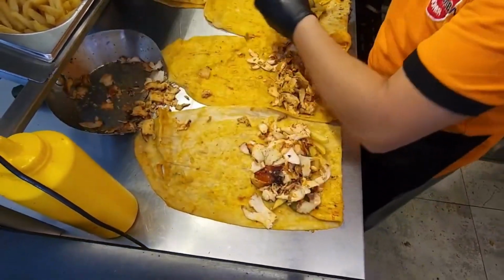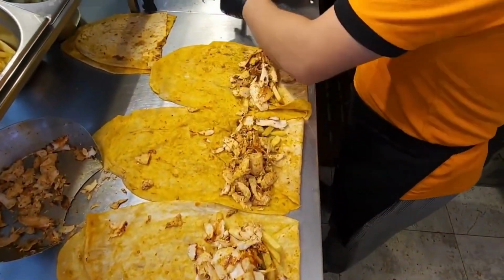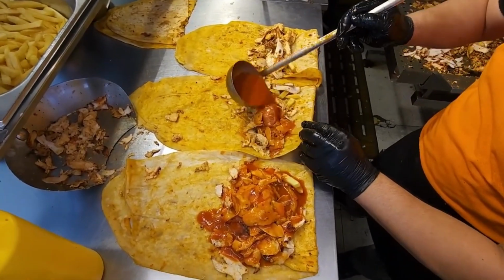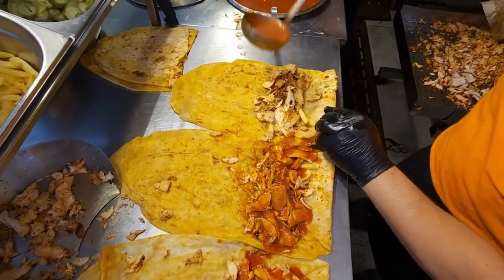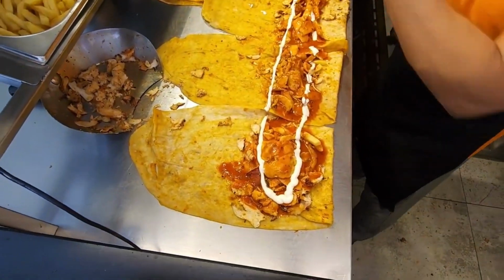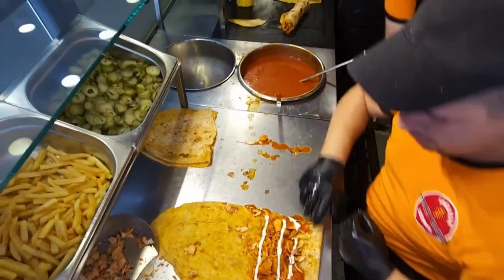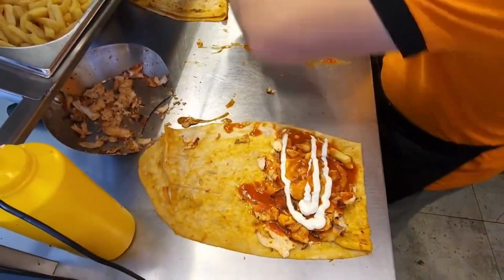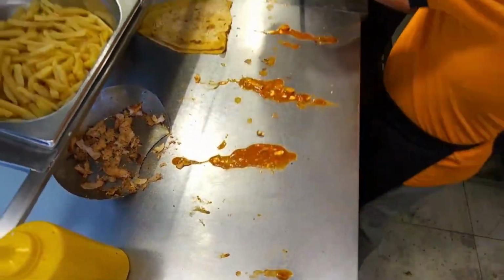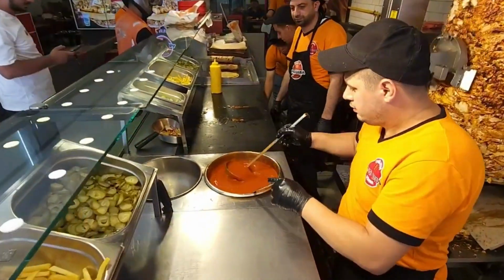Wow, look at the size of chicken, and they marinate it very well. Yes, this is a mayonnaise, some mayo. Look at the skin. This sauce is one of the best sauce in the Istanbul.